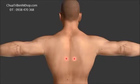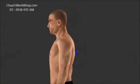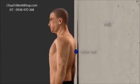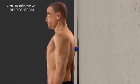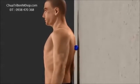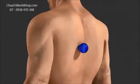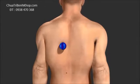Trigger points will not release without proper treatment. The most effective way to treat a trigger point is applying deep stroking massage directly to the trigger point. This can be done without the help of others. Deep stroking massage means performing a series of deep strokes across the trigger point nodule. In this example, a rubber bouncing ball is placed between the body and the wall to reach the trigger point in the lower trapezius on the back side of the body.